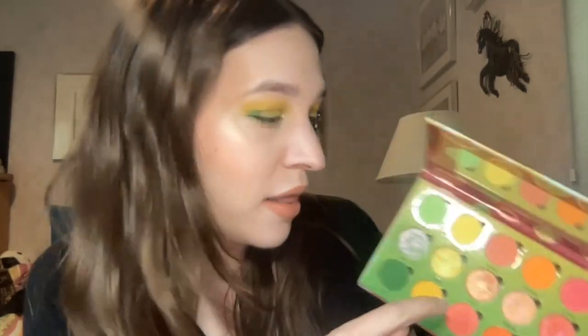And then for the lower lash line, I went in with the shade Citrus and just smudged that a little bit. And then for the inner corners, I used the shade Tangy. And Tangy has a bit of a greenish yellow shift to it, so it goes perfectly with the green and the yellow. I just really wanted to do a green and yellow combo because I don't think I've done that color combo before. And I love it. I think it looks so pretty together. So that's what I used from the palette.